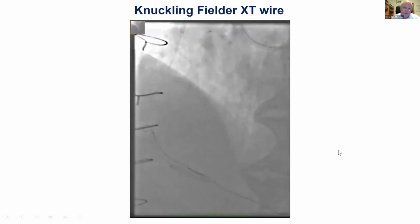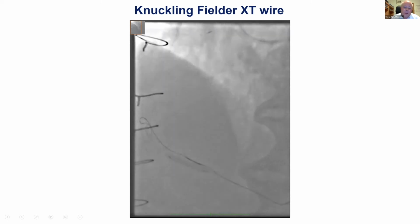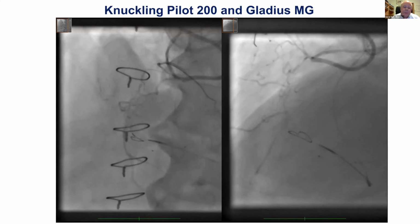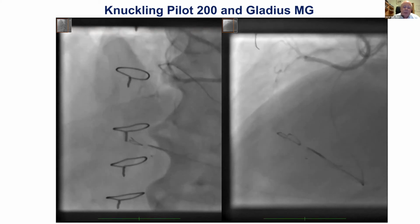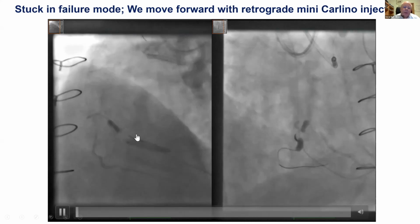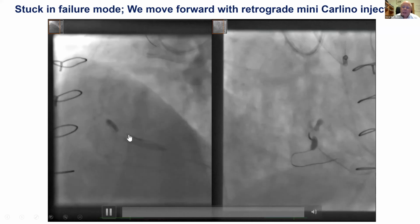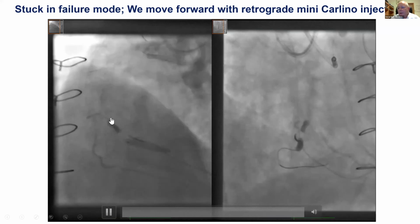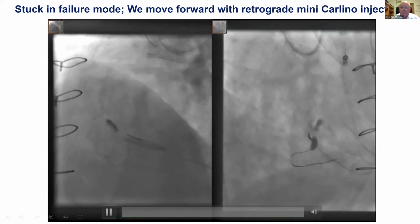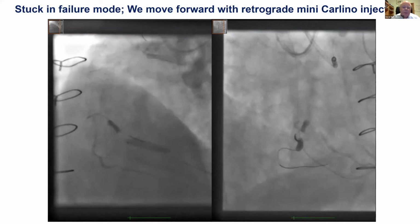So then you have to do something. And then we decided to try knuckling with Pilots and Gladiuses and get a little bit further up perhaps, but we're still pretty much stuck. So then we do a mini Carlino, which is that we do an injection of contrast through the microcatheter in order to get a hydraulic dissection going up here. Sometimes it's helpful, might have been helpful here, but no incredible success anyway.